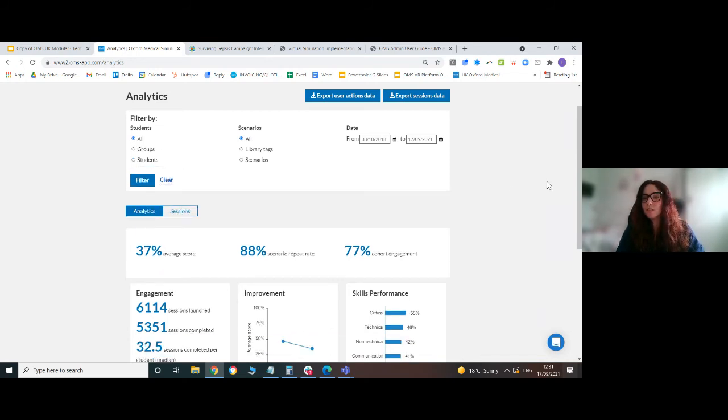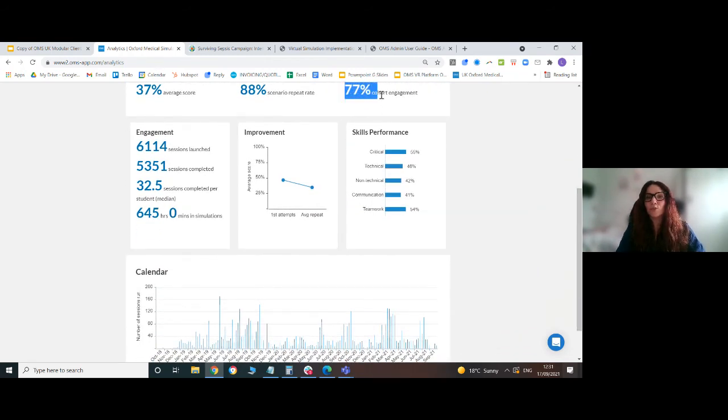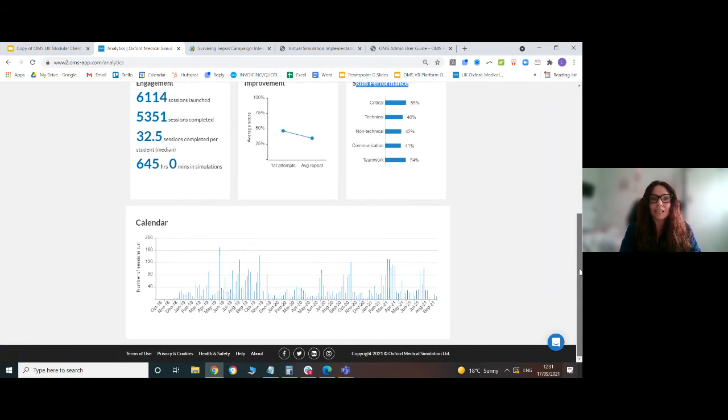I have got it set to all at the moment. So if I scan down, this is you looking at it on a massive scale. You can see across your hospital how many are engaging, how many jump straight back in, digesting that feedback and going, right, okay, let me try and improve next time round. All the way down to how many hours of simulation you are achieving and how many sessions you are running. When you give them that access at home, you'll be surprised at how many hours of simulation you can suddenly achieve. Skills performance is a nice one when looking at it from that bird's eye view, that top-down approach, because it tells you where your areas of weakness are, and you can plug those gaps with other activities. And you can see exactly when you're utilising OMS the most.